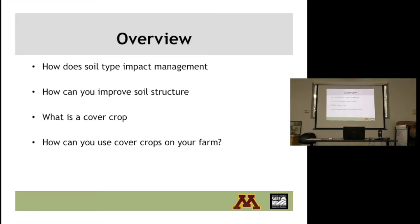So this is our overview of where we're going to go tonight. We're going to start by talking about soil type. How does that impact your management, how you farm? And I'm going to use those two words a lot probably tonight, management and practices. And by that, I just mean what you're doing, how you're choosing to till, when you're tilling, what kind of equipment you're using, how you can improve your soil structure. We'll probably take a break in between and then get into cover cropping, what cover cropping is and how you can use it on your farm and in your plan specifically.